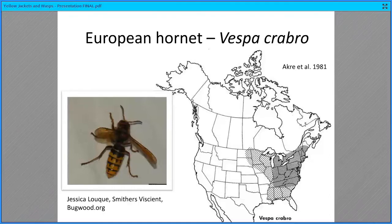You do see it in rural areas because the nesting habits are to be in old buildings, old barns, and hollow trees. It looks a lot like the giant Asian hornet, and people often report it to Extension that we've got giant Asian hornets finally, but we don't. It's just this large true hornet.